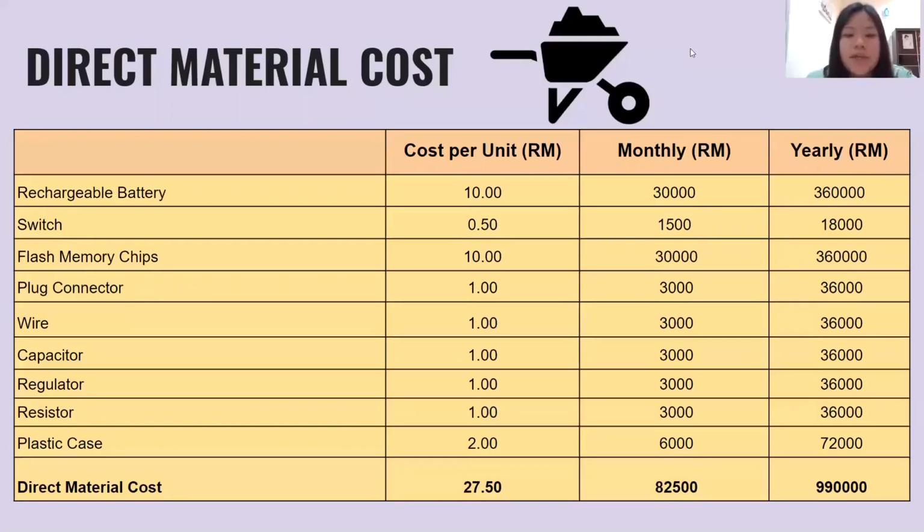To calculate each material's monthly cost, we just use the cost per unit of each material times the estimated monthly production units, which is 3,000 units. Then we will get the monthly costs for each material as shown in the slide. When we sum all these monthly costs, we will get 82,500 ringgit as our total material monthly cost.